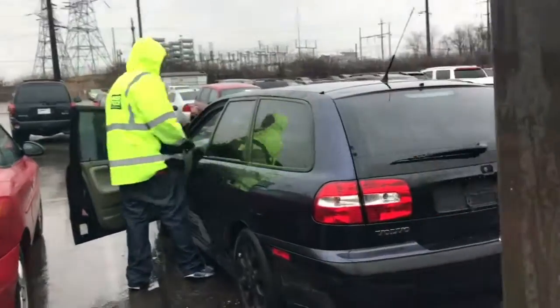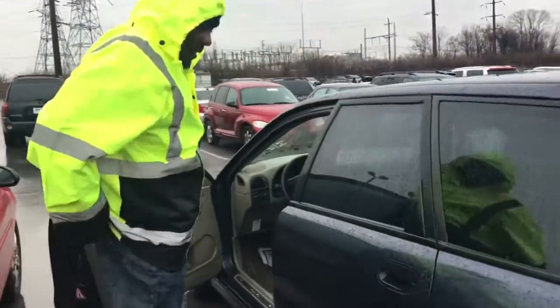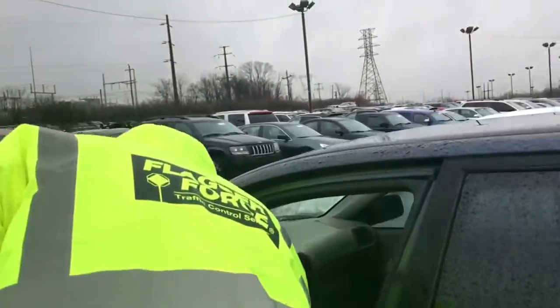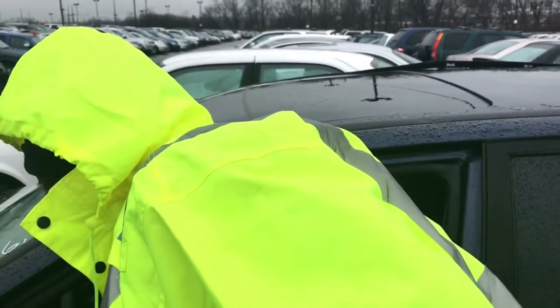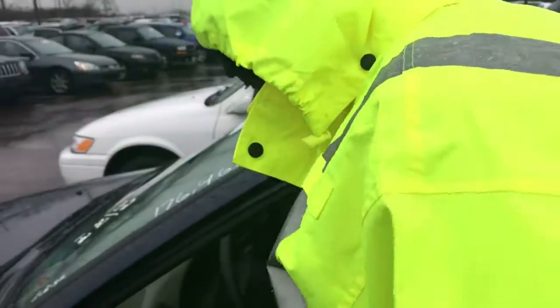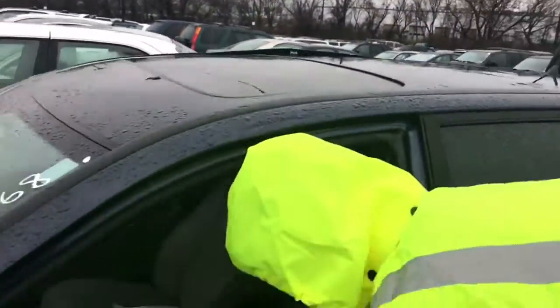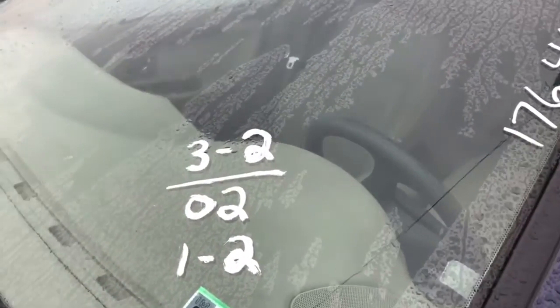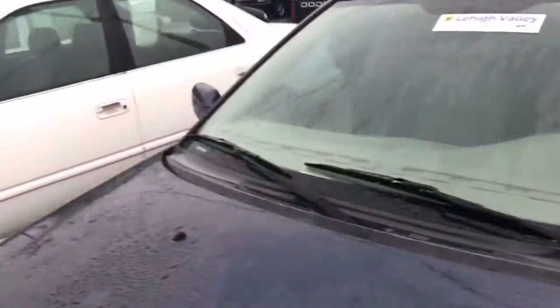What is this? This is a V40. V40 wagon. Midnight blue. The seat is broke up. I don't really need nothing. Ooh, that was a little rough. Yeah, ain't got no gas in it. Coming out lane 3, second. It's an 02. It's 176,000 miles on it. That's cute.